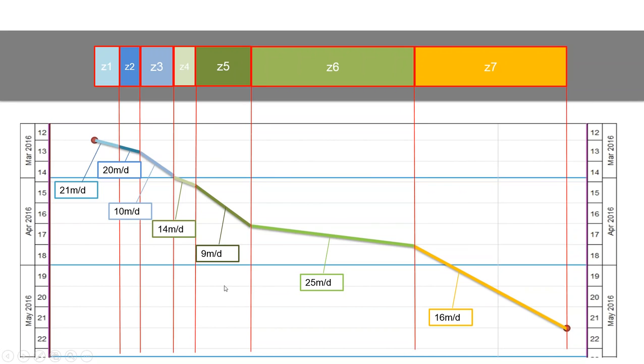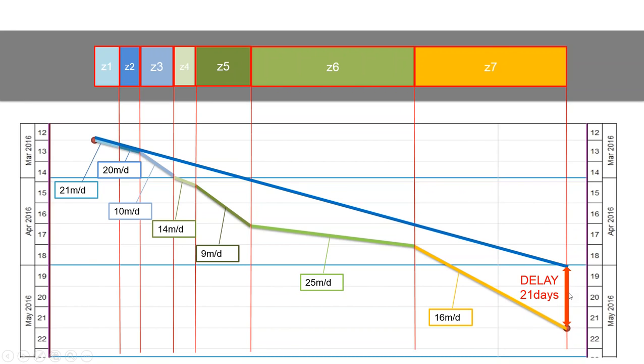What was my target line? Let's say it was linear, and if you look here, this is the area of the delay, which is 21 days. It means that in the very early tender phase I estimated 21 meters per day, and after my project started and I measured the project actuals, it shows that because of one factor which we did not assume when we were bidding, soil types impacted my project performance. And this is the 21 days.